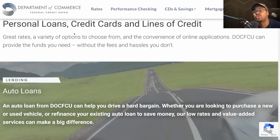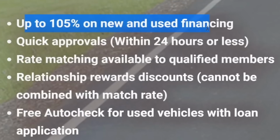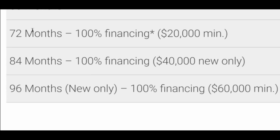Now, they got a host of personal loans, lines of credit, and credit cards. But first, let's go over their auto loans. With the auto loans, you can get up to 105% on new and used financing. Pretty much what that means is that they actually go higher in terms of financing than what the actual car is. So let's say if it's a $100,000 car, you can get an auto loan for $105,000. So they go over 100%. Right now, they have rates as low as 5.25% on new vehicles when you take out a 36-month term. And if you take out terms over 72 months, you can get 100% financing with a $20,000 minimum finance amount.